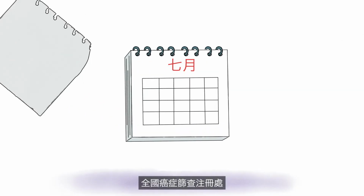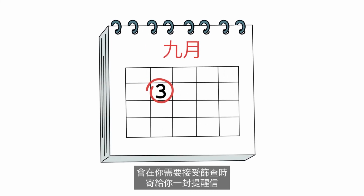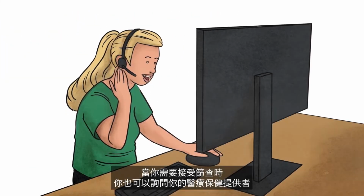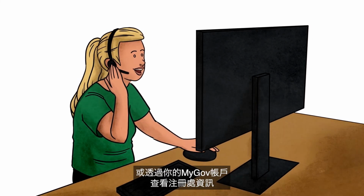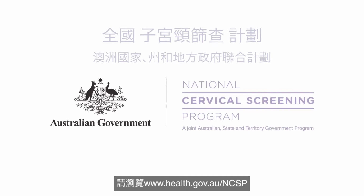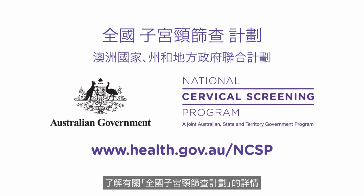The National Cancer Screening Register will send you a reminder letter when you are due to screen. You can also ask your healthcare provider when you're due, or you can check the register through your MyGov account. Check out www.health.gov.au/NCSP for more information about the National Cervical Screening Program.